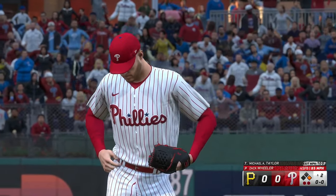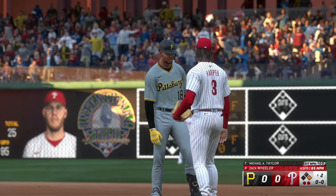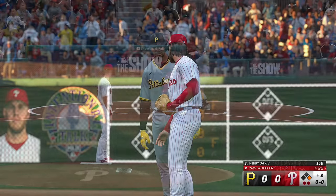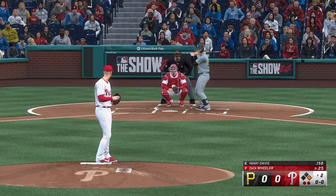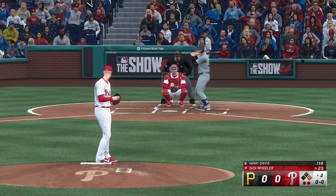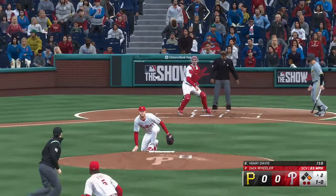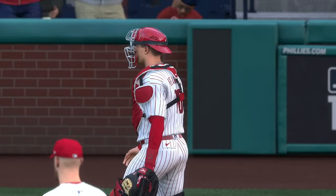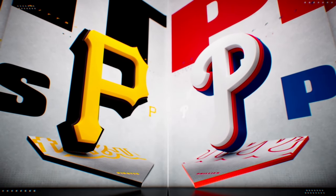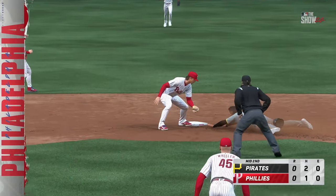Other than ripping one into the gap or blasting one over the wall, there aren't a whole lot of hits that are more satisfying than a nice line drive in the center field. So that definitely felt good. And now let's see if they force some action with good wheels on the bases. Digging in, Henry Davis. Runner on the move. Throw to second. Out at second. That ends the inning. The catcher definitely looked ready for that stolen base attempt, got in position quickly, and a strike down to second base to end the inning.